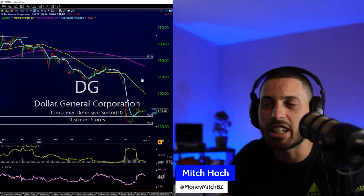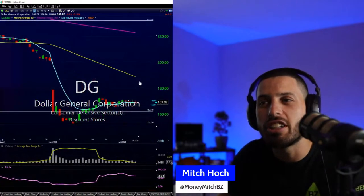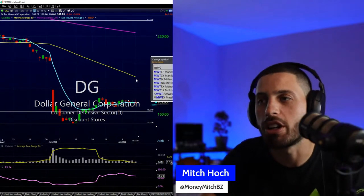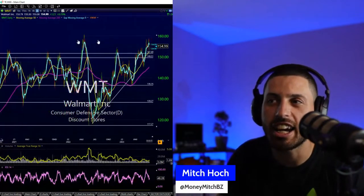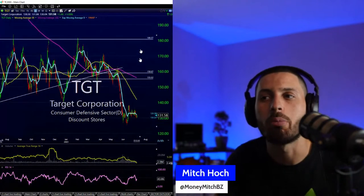Dollar General is the one that I would say I'm not liking the chart as much. It's fallen off the cliff a little bit too fast, too much. Walmart's one that I'd keep my eyes on because I feel like this could continue going higher, especially as Target goes lower, I could see Walmart continuing higher.